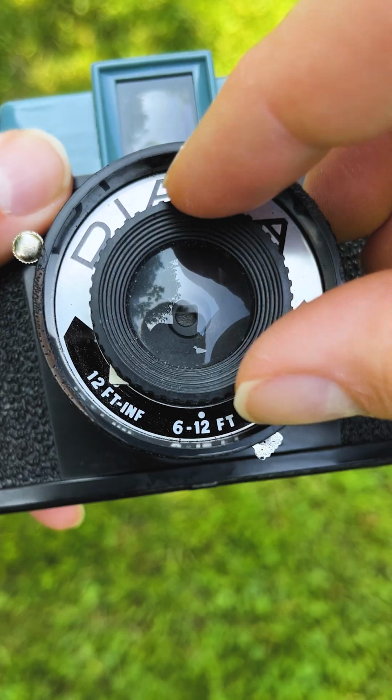This camera limits you to a couple aperture and focus settings, and it shoots 120 film, and it creates really dreamy results. It's got a real character to it, and if the images it creates aren't always great, they're at least interesting.